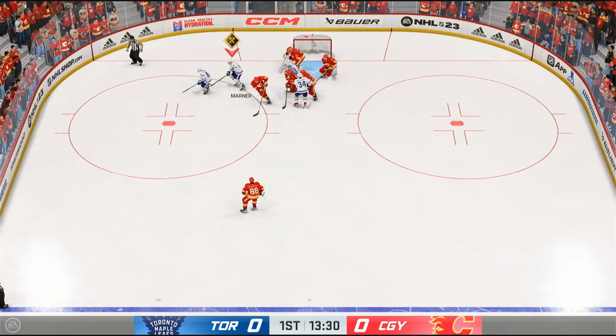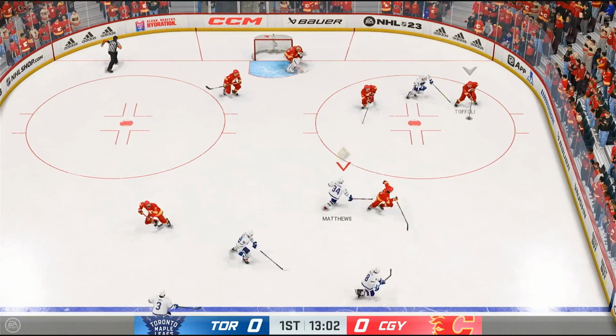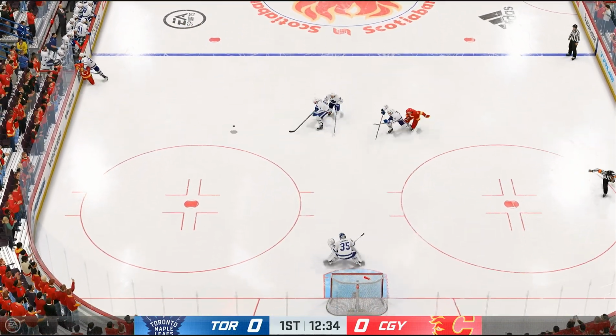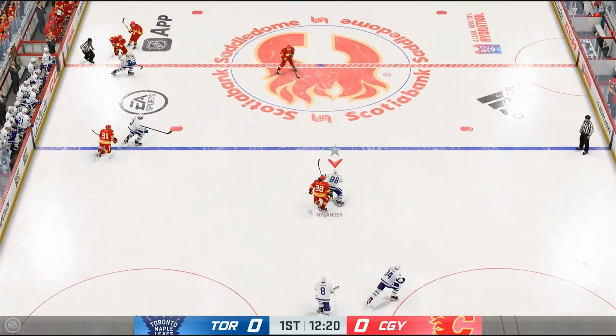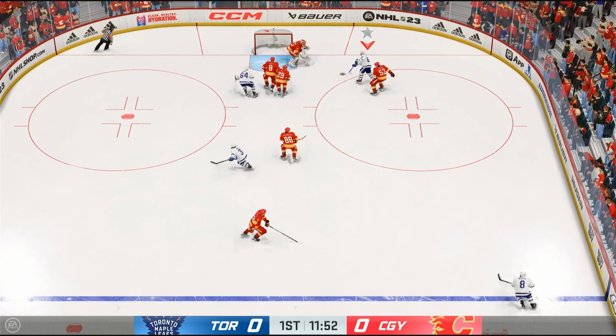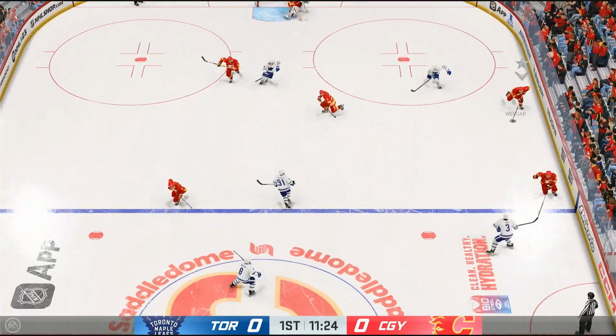Takes it into the slot. Big save in front. Calgary's gained possession along the boards. From the right side, they gain the zone. Nylander swinging the puck through center ice. Passes out front, and it caroms off a twig in front of the net.